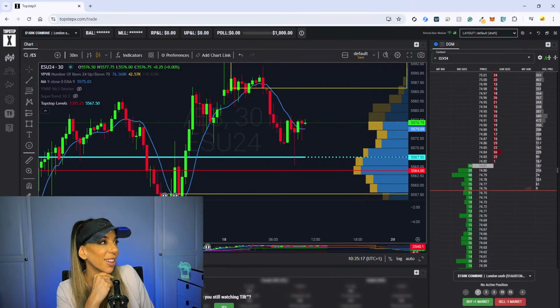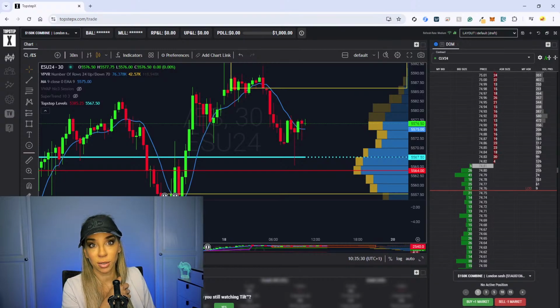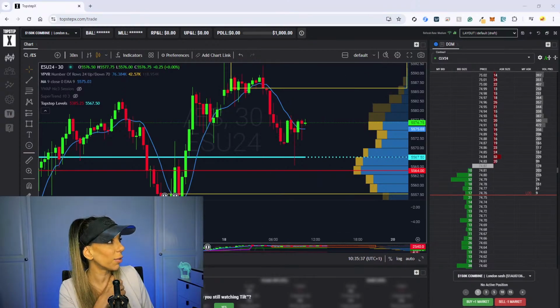Lazy Lion, I like your name. Would I keep the anchored VWAP from Friday's US Open on my ES chart and still respect it as a level if I trade ES now during the London session? I would say the overnight Globex Open might be an important thing. I'm not sure I would use it as a level, so let's just see roughly where that is.